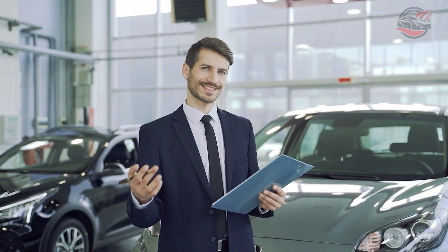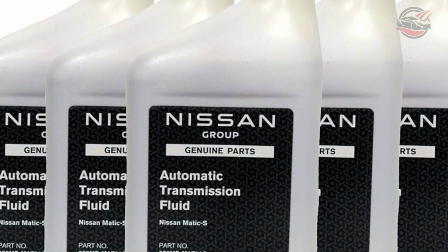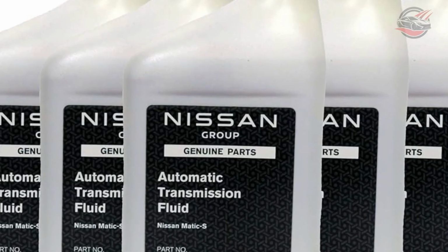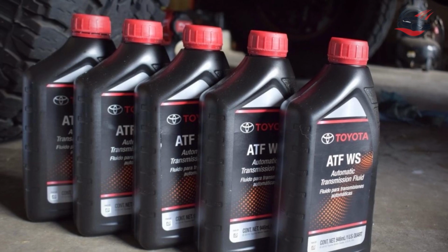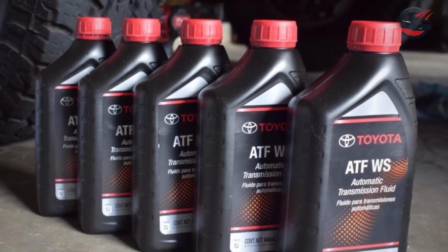And now, here's the one your local parts store employee will probably push back on. Use the fluids your manufacturer specifies and stop buying generic alternatives. This matters more for the transmission than for any other component on the car.